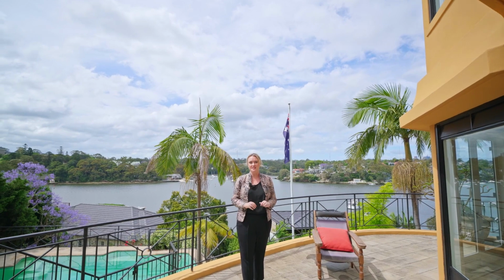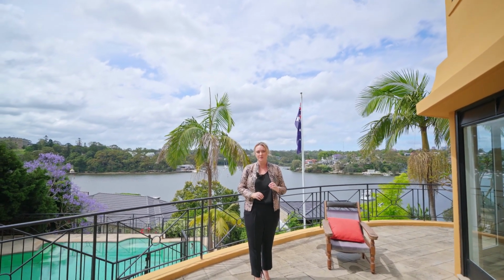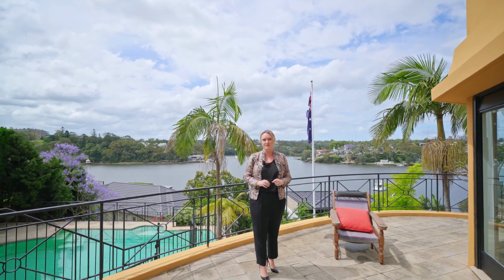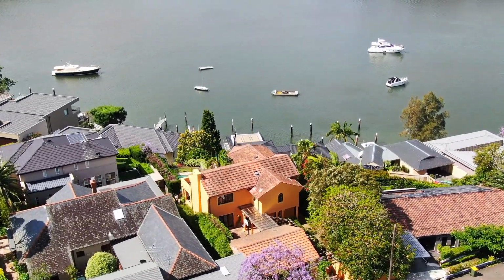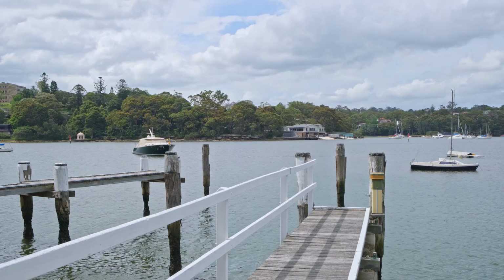Elegance, style, sophistication and tranquility is exactly what awaits you here at 2 Campbell Street, Hunters Hill. We have a magnificently maintained family home that is right on the water's edge. I'm Jackie Williams, let's take a look.